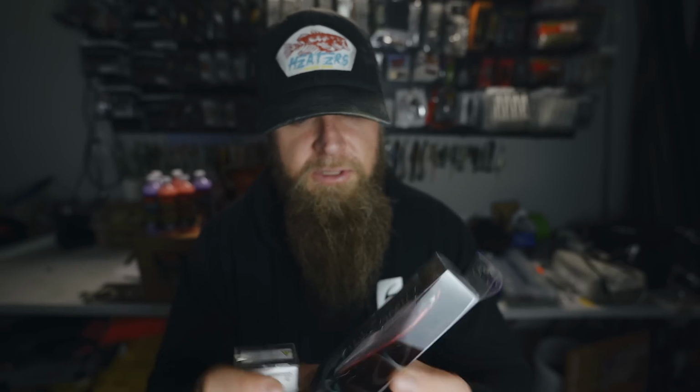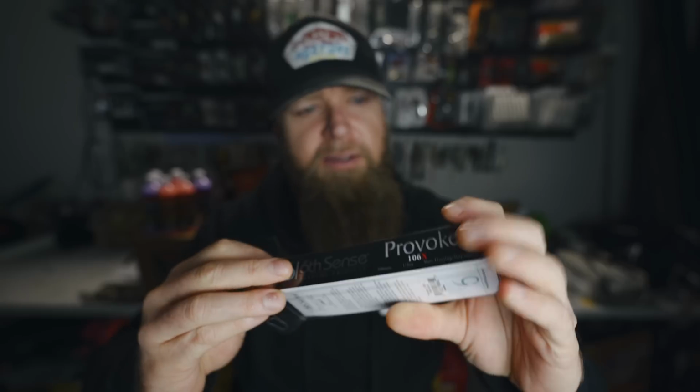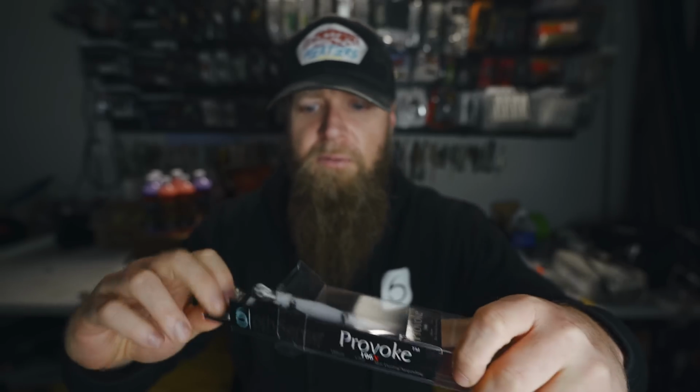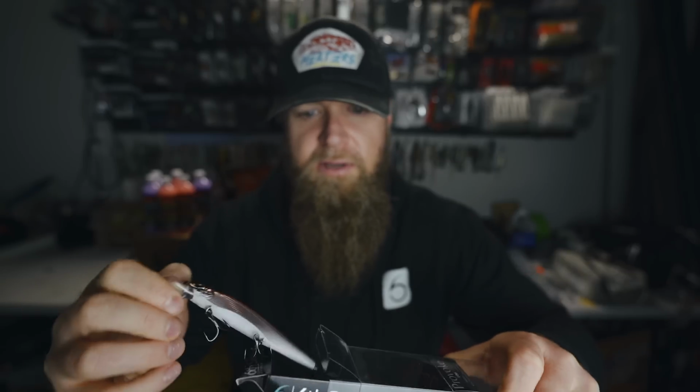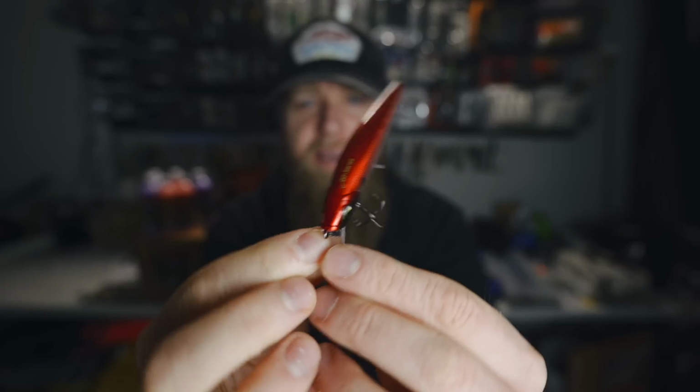Oh, dude, this one. Bloodline. Check this out. This is another one of the new colors, but this is the original Provoke 106X. So this one does have rattles. We'll do a little sound comparison there. You can hear that bad boy shaking. Shake, rattle, and roll, but look at that color.